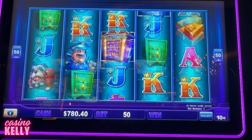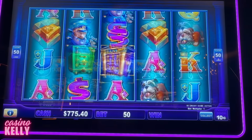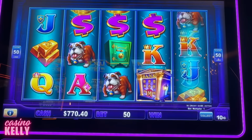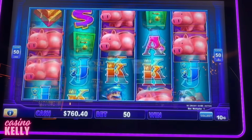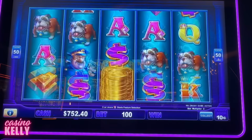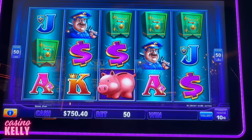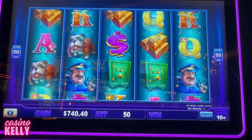Did I make believers out of you guys to pick the games? Did I make a believer out of anyone? Oh. One away. That was so awesome. So what, I started with 200, I think, right? Plus my free play. Oh, I thought we had it again.